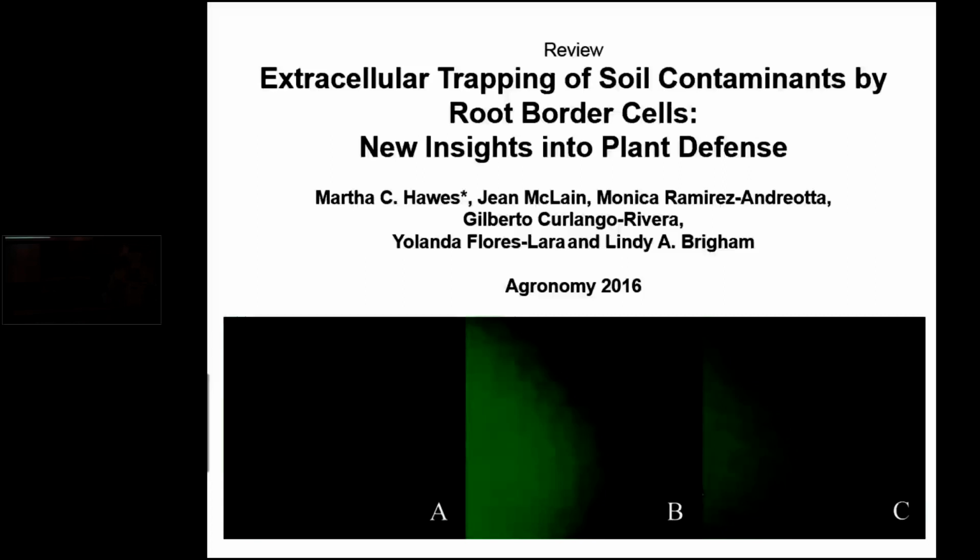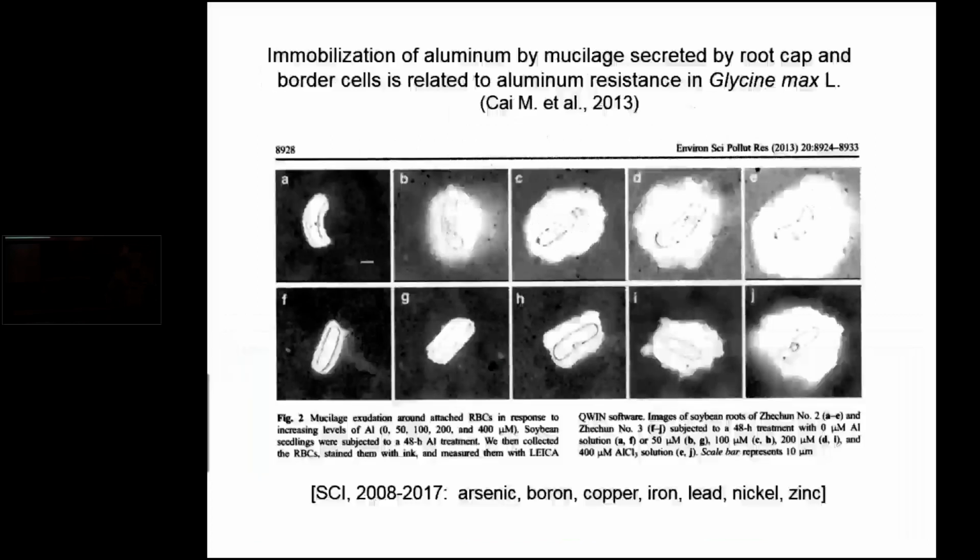This was a little bit shocking. And this is another picture showing the same basic thing. We were able to show that the cells themselves make a trap, and there's significantly more trapping with resistant cultivars than sensitive cultivars. And a group followed up and did exactly the same thing with soybean, but I like their pictures better than ours.